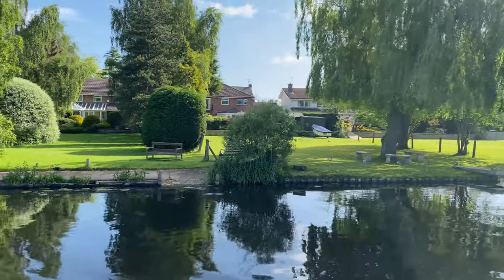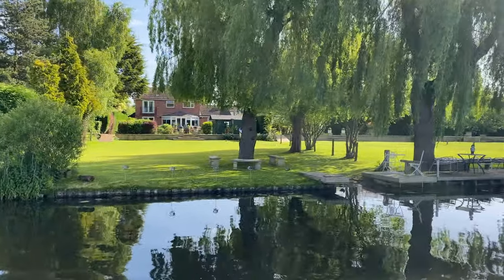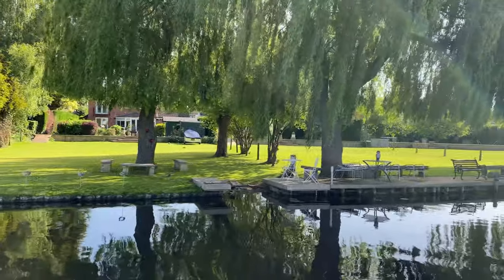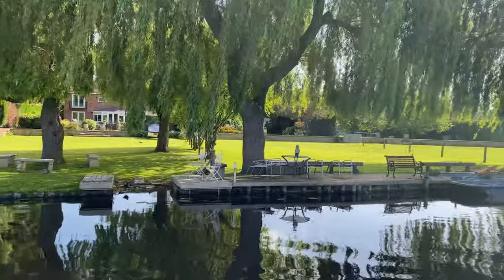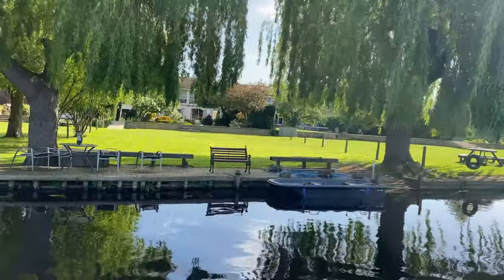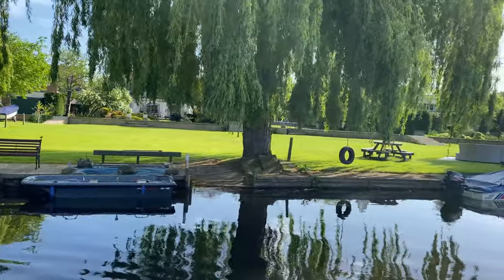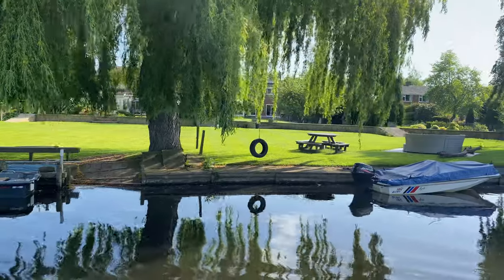There's something about riverside properties, and these are really lovely. Look at this, they share the riverside between three houses, almost. They've got their own private moorings, and a visitor mooring, how about that? For their visitors, not us, by the way.